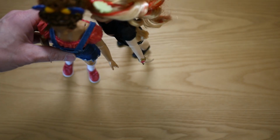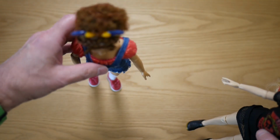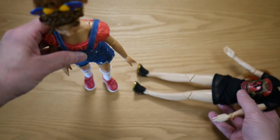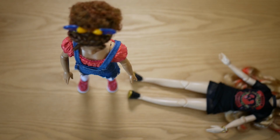They do actually have quite big feet. Oh, this one's fallen down now. That's not good. There we go. Yeah, I think she probably will stand. Obviously, just get a doll stand for them. There we go. She's standing now.